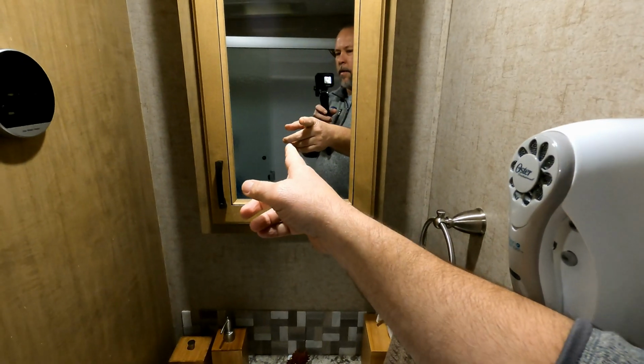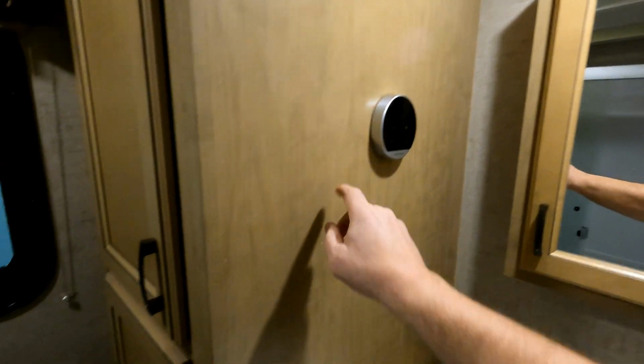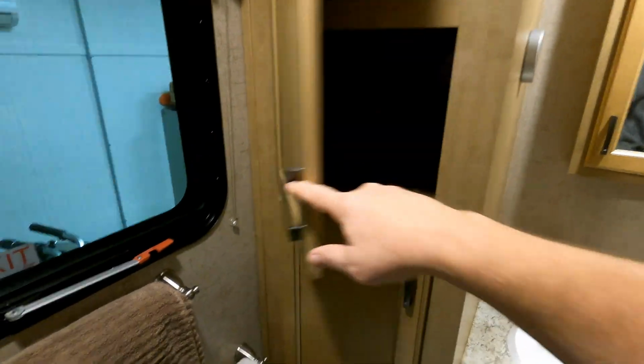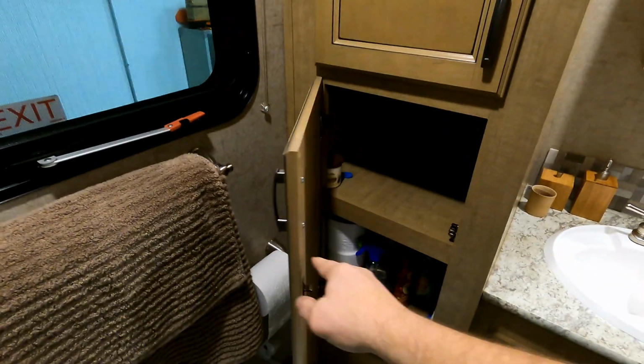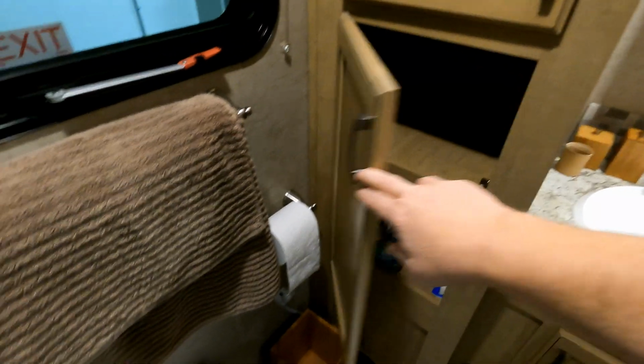Got a little medicine cabinet here. Here's my control for my on-demand hot water heater. And then the storage in this bathroom is pretty amazing. Again, for a trailer this size, you've got all kinds of towel storage, and we actually put laundry bags in there for dirty laundry. And then you've got more storage down here, cleaning supplies, where you can store your toilet paper and things like that.